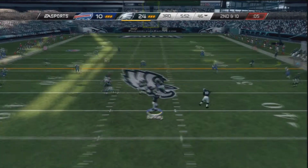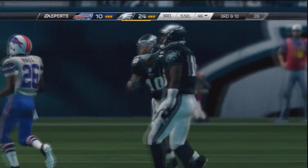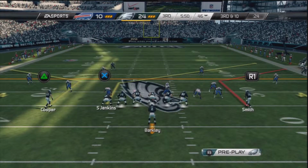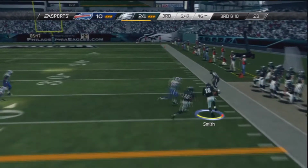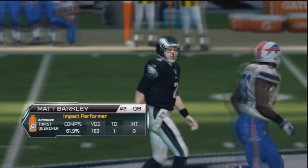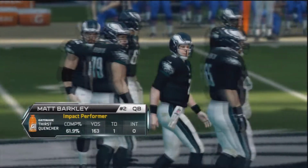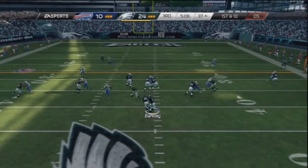2nd and 10, Matt Barkley. He fires and finds DeSean Jackson, but he is hit, so he drops it. 3rd and 10 for the Philadelphia Eagles. Now comes out, Barkley fires, finds Brad Smith, who would get tackled. Smith, 1 reception, 17 yards. There's Barkley's stats on the day. Not as high numbers as there was last week, but they're still pretty good.